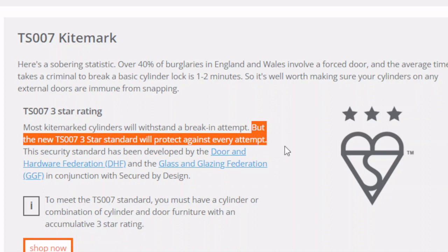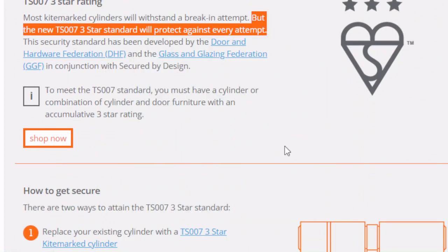And then, what do they mean by break-in? Non-destructive entry or every attempt? It's kind of vague. And we've already seen elsewhere they talk about picking. Anyway, let's get back to the video.